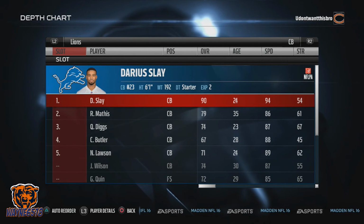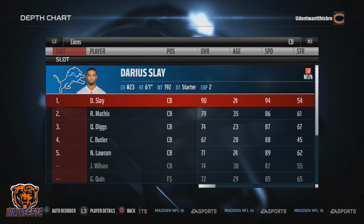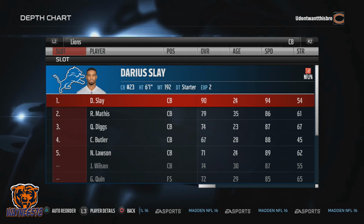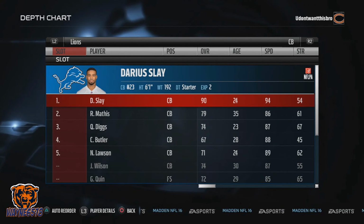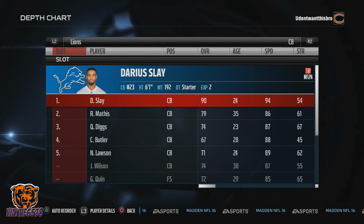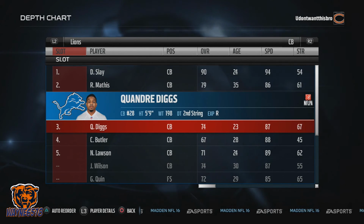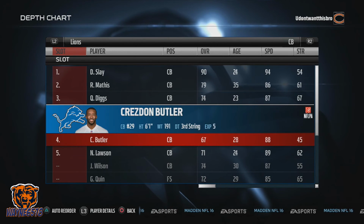Cornerbacks, real good cornerbacks, man. I love cornerbacks that are tall. I prefer 6'2" and up, but decent speed and great man coverage. And then the plus is if they can jump high. So my cornerbacks, the way I set it up is D. Slay, Rasheed Mathis, Quandre Diggs, Butler, and then Lawson.